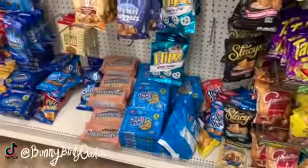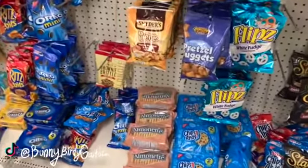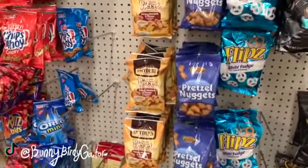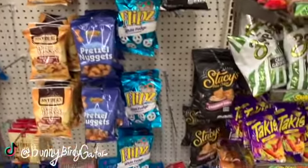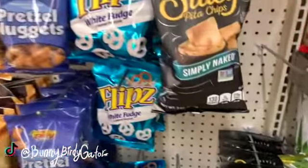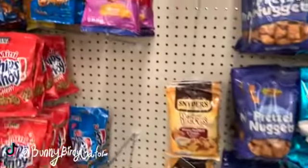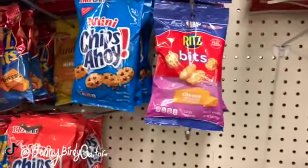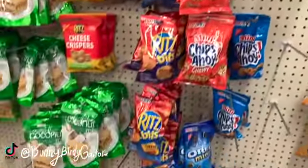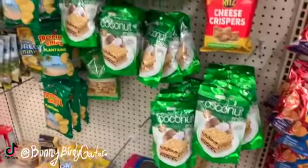You guys, I am still here in Dollar Tree. Yep, I'm still here. I'm finding so many new items this week, so many yummy items. I've been looking at food and I'm hungry, so I'm looking at everything. But yeah, we have so many new things to look at.